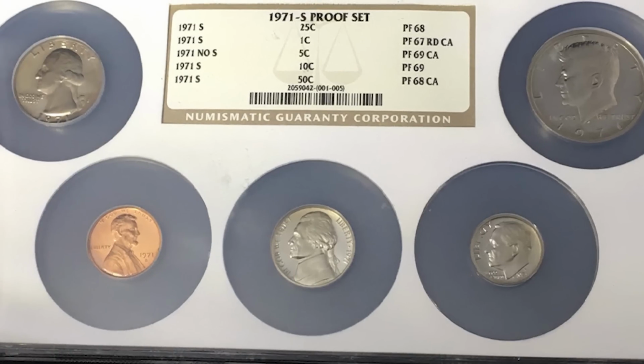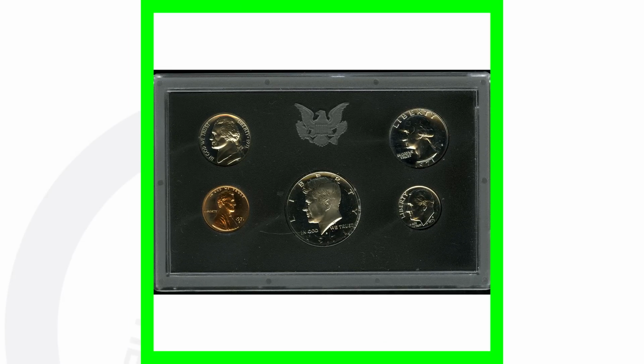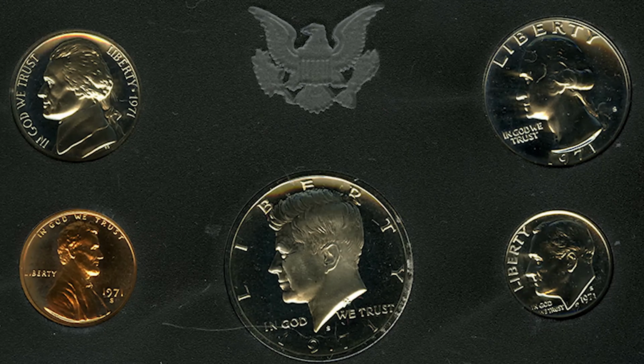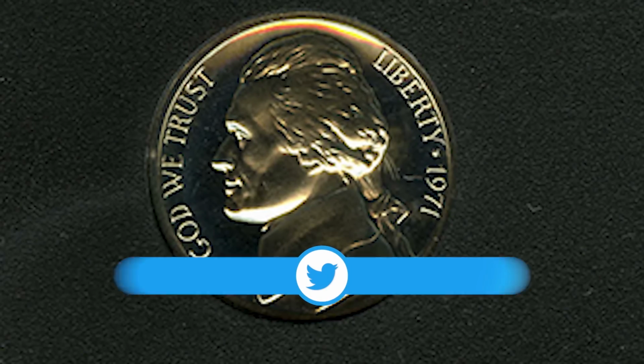Now, so here's an example. If you guys come across any of these proof sets from 1971, you want to check your nickels and see if they have that S mint mark. So this proof set here, because the nickel does not have the S on it, sold for over $1,200. Now here is another proof set that is graded. Now this one here, again, the nickel does not have that S mint mark, as we can see here in the image displayed. And this set of coins sold for over $1,100 because of the no S nickel.